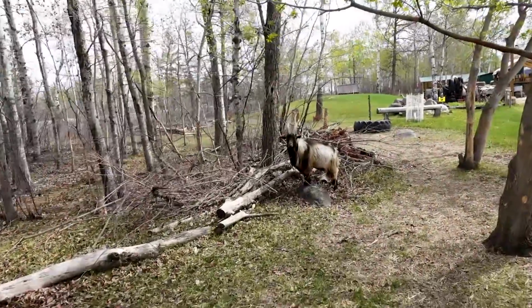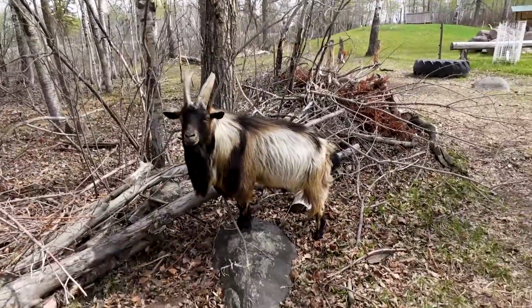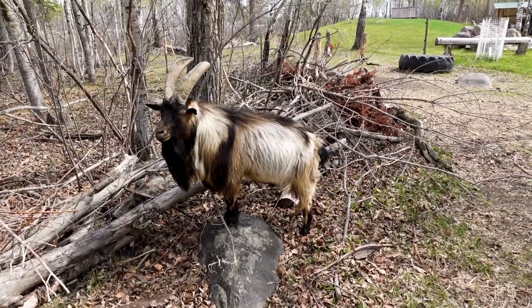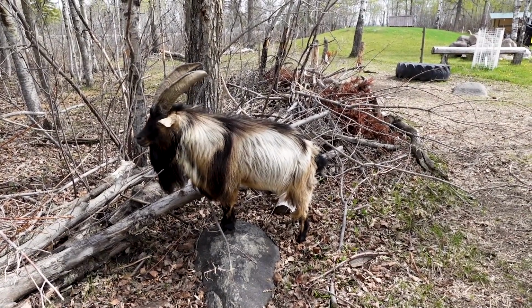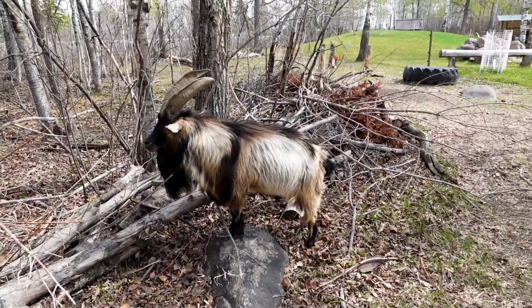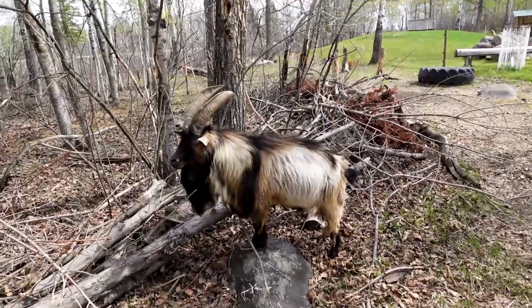Are you still standing on that rock? Are you that much higher in the air standing on that rock? I guess that's just what he does. He loves his rocks. There's a rock over by the buildings over there that he stands on quite often.